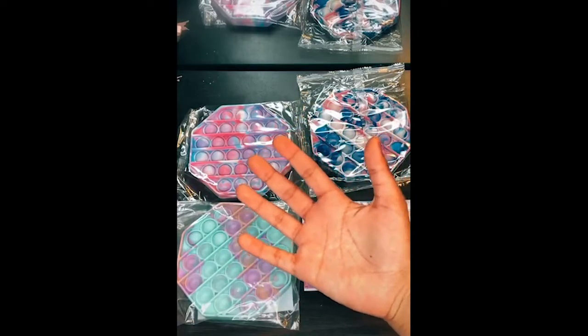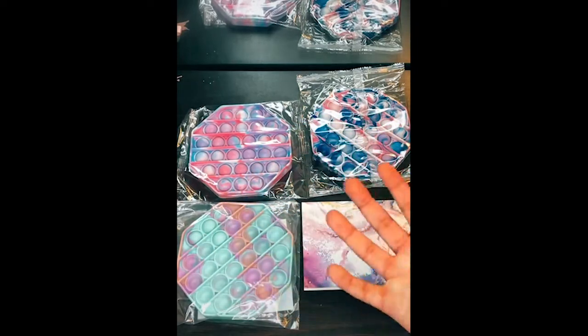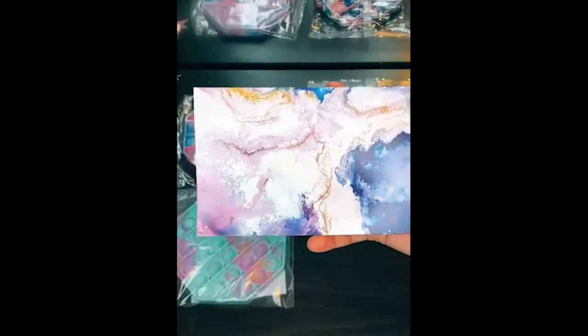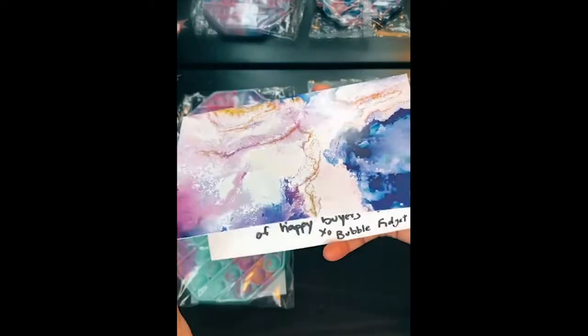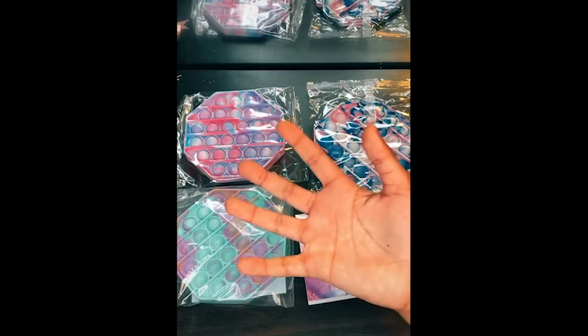Hey everyone! So Bubble Fidgets was so kind enough to send us these 3 amazing poppets of their own. Guys, can you take a look how pretty their poppets are? Oh my gosh. So pretty. Oh my gosh, I love this one. Guys, look at this cute little note they included. Make sure you guys go check out their Instagram and TikTok in our caption.